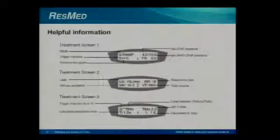This particular one is showing me the mode and that there is a ramp set. It's also telling me the EPAP and the IPAP pressure, so 4 to 10 is a pressure support of 6. This particular breath was triggered by the patient. That's called a spontaneous breath, and it was cycled also by the patient, not by time, but by the patient. We also can see the leak, the respiratory rate, the patient's minute ventilation, and tidal volume.